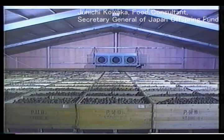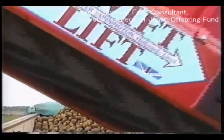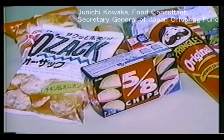The residue of this CIPC has been detected in Japan from imported frozen potatoes, potato chips and fried potatoes served at fast food outlets.